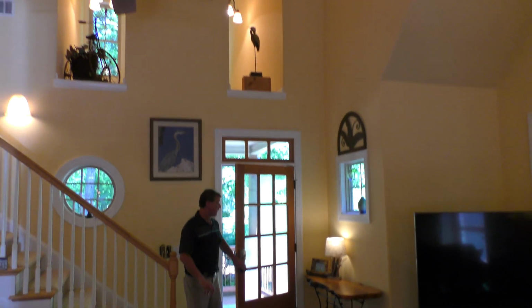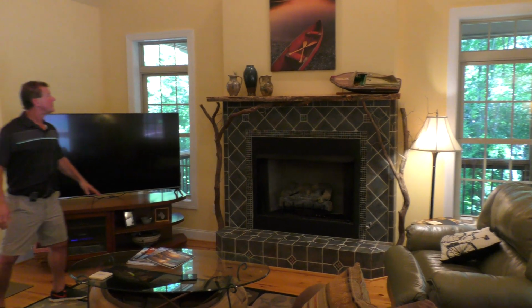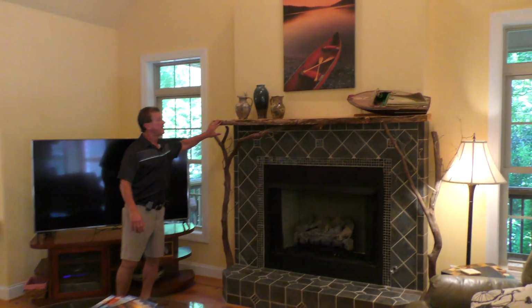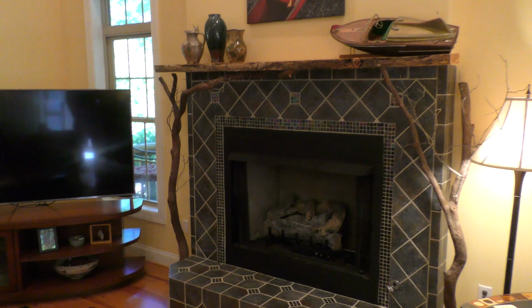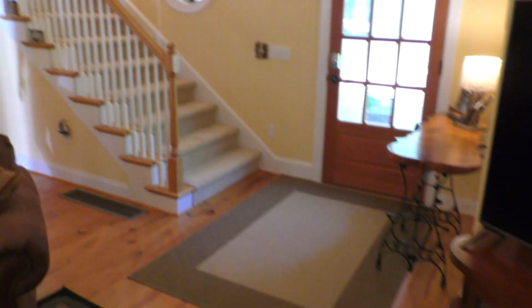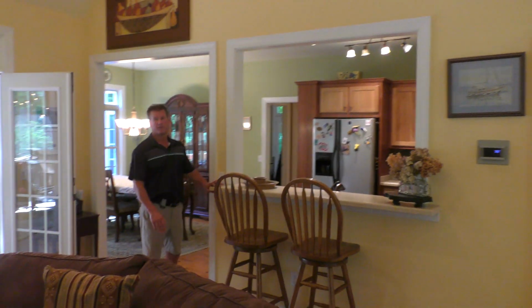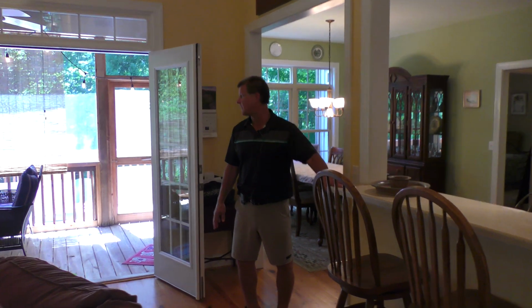As we talked about, raised ceilings makes the room feel certainly very large, very open. You've got a gas fireplace here, which is propane. I love the natural hearth that they've got here, the beautiful hardwood floors, kind of a wide board knotty pine. Soft stone countertops in the kitchen. Very nice hard surface. You actually had those in my lake house as well.